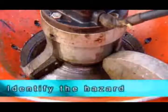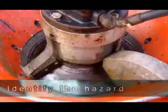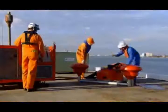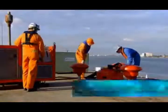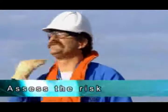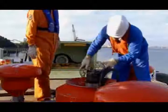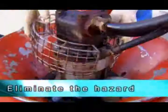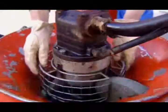First, identify the hazard. A hazard is a potential or existing situation that may cause you harm or adversely affect your health. Second, assess the risk. What's the chance of someone being injured? And if they are, how serious could it be? Finally, eliminate the hazard. It's what we call the hierarchy of control system, and it's the only effective way to manage hazards.